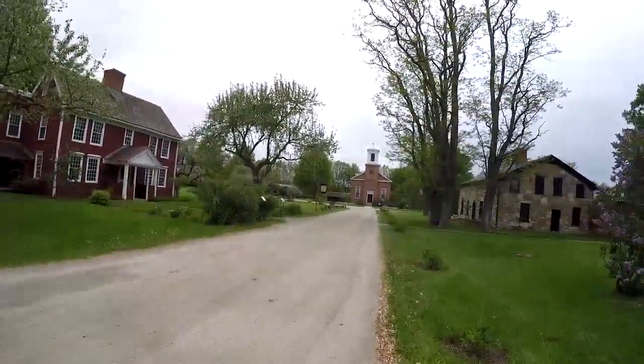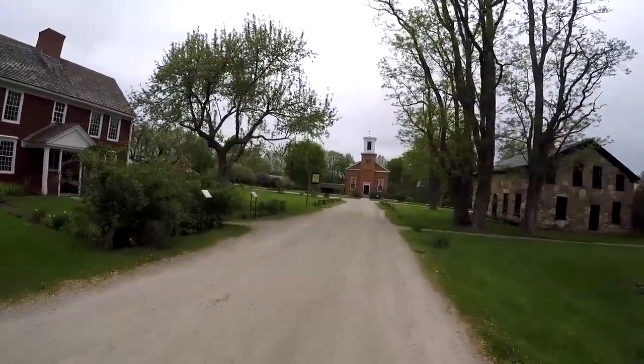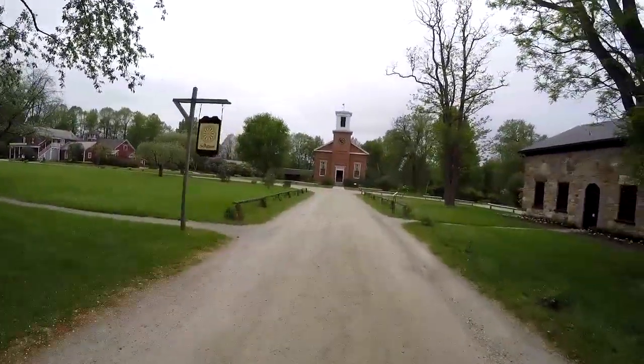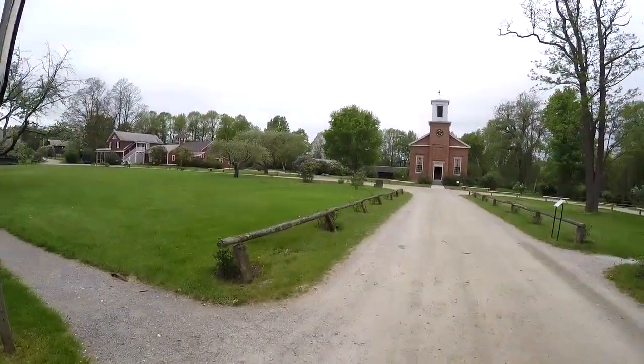This is a pretty cool place. It's more than what it looks like. There's an awful lot of stuff here. And I avoided the commercialized coffee shop and sandwich shop and all that stuff.